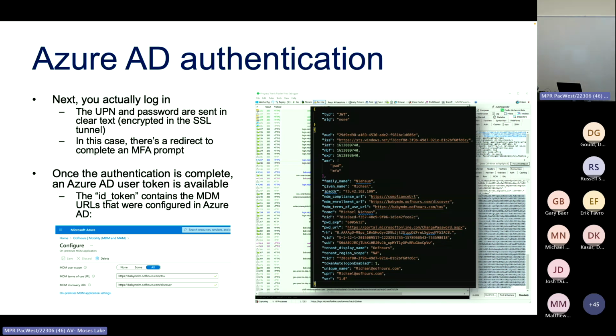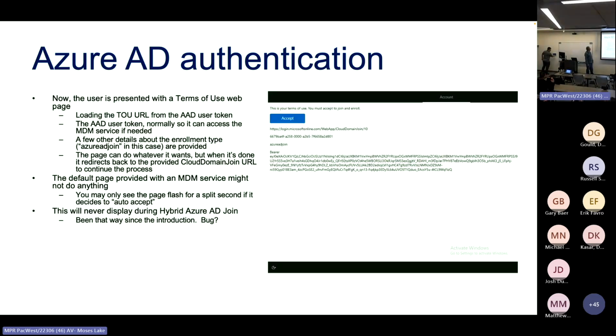If you look at the breakdown, you can see that it includes basic details. Name, that's my family name, my given name. So pretty much what you would expect from an identity service.